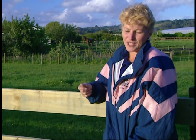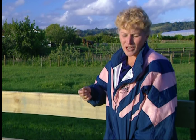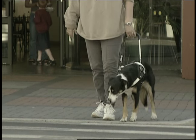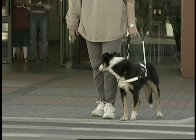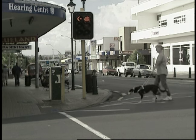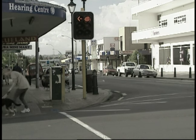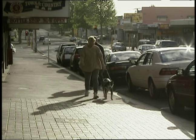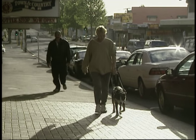The big thing that I suppose I was concerned about with Jassel was that her desire to chase would come out at inopportune times or inappropriate times. Jassel's job is multifaceted. As a herder, she needs to listen to John's commands. But as a guide dog, she must assume a lead role.